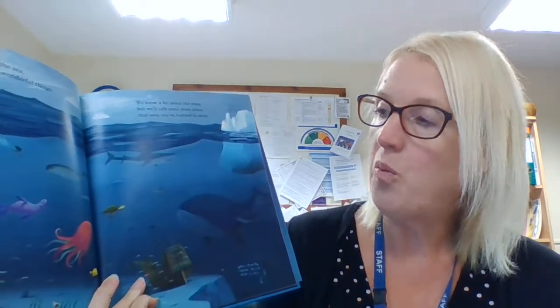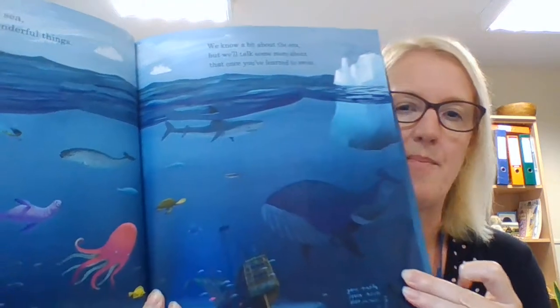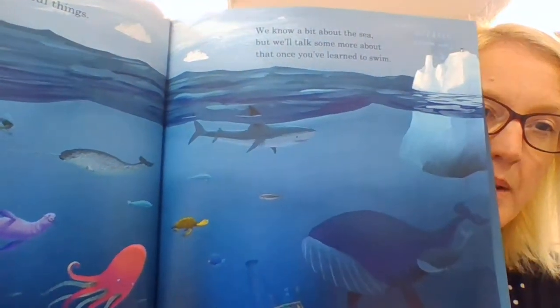Then there is the sea, which is full of wonderful things. We know a lot about the sea, but we'll talk more about that once you've learned to swim. Hope you can all swim. If you can't, maybe that's something you could learn to do during the summer holidays.